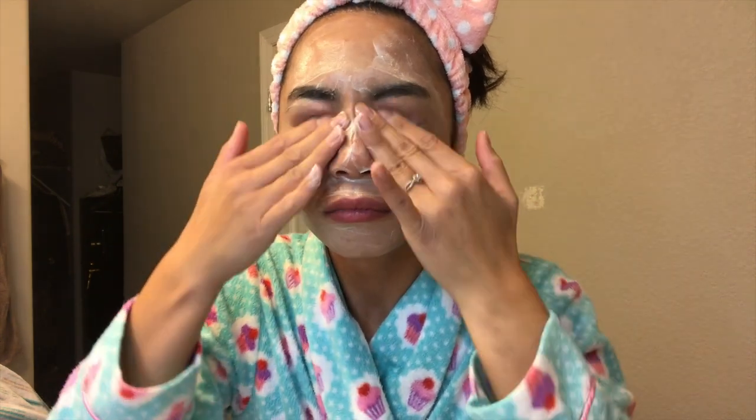So with minimal effort, I actually realized that it is doing an amazing job with removing a lot of my eye makeup. And the biggest sell for me is that my eyes are not burning and it is not causing any irritation around my eyes.